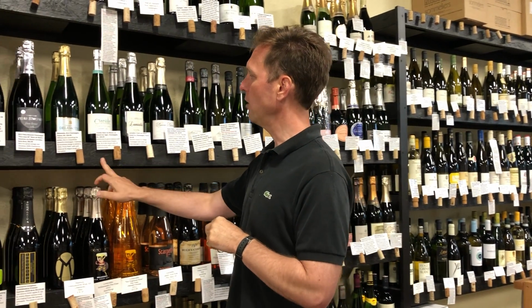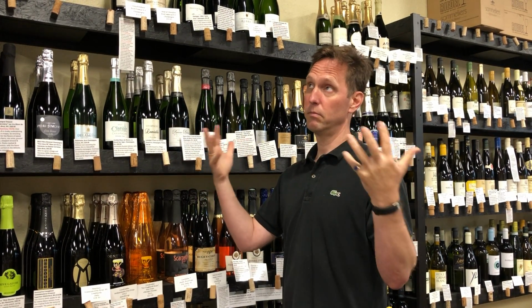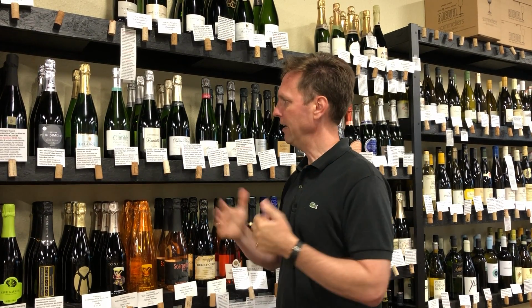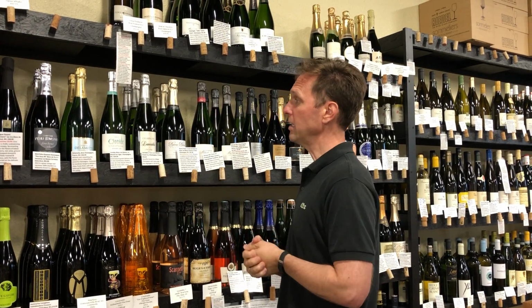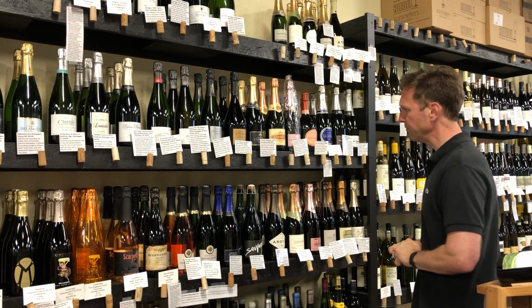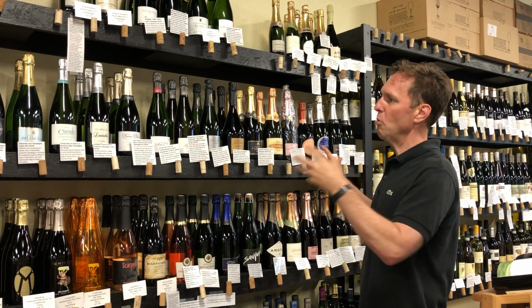You could do something like Clotilde. This is coming from Le Mesnil-sur-Oger. Again, a Grand Cru, single appellation Chardonnay. Again, 57 bucks. It's just a great price. If you're buying Veuve Clicquot between 50 and 60, and you can have examples from Clotilde in the Côte des Blancs or the Vallée de la Marne from Geoffroy, to me it's a no-brainer. It's something really interesting, and they all have their own personalities.